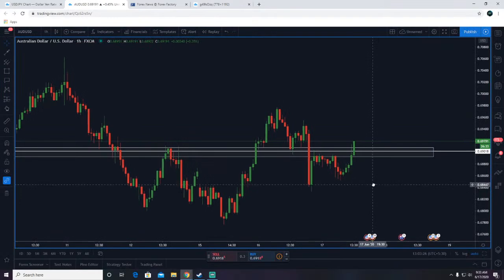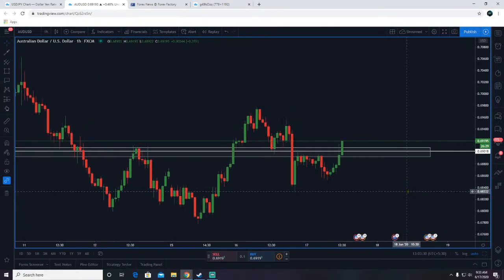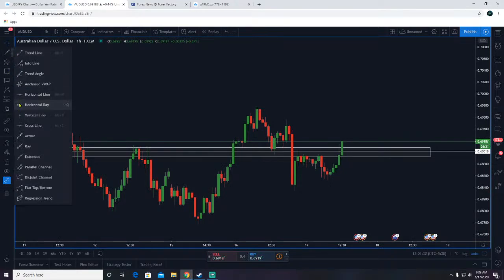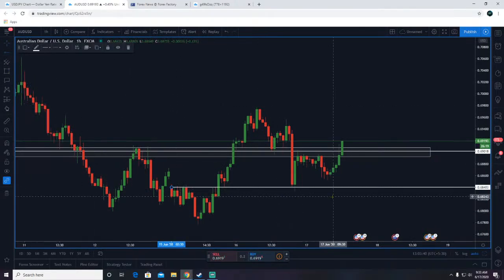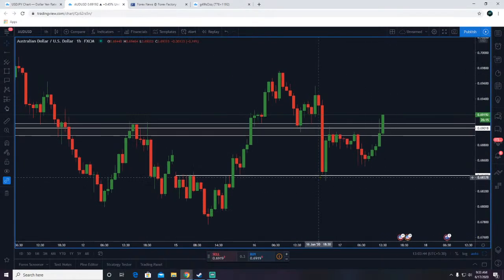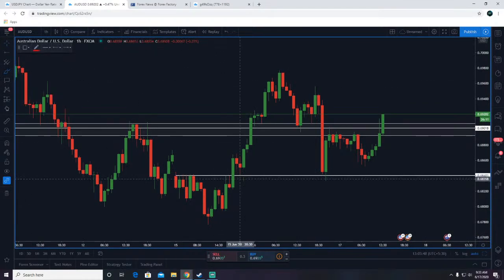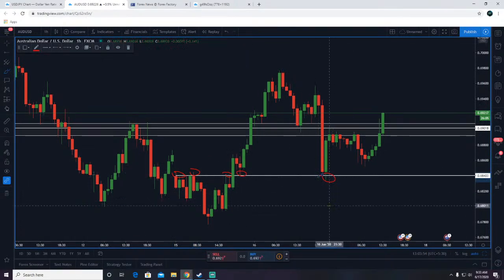AUDUSD is pushing. We'll see, maybe AUDUSD gives us a nice setup. AUDUSD still respected this level. 2 days ago we took a trade on this level, and it looks like it's still respecting that.